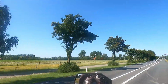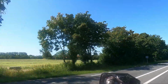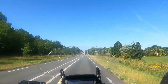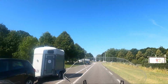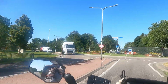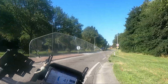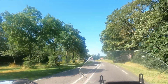But first, this moment, beautiful weather, beautiful ride on a beautiful bike, and beautiful persons on this bike, riding to Zelhem to try the new Transalp. Good. I hope you can enjoy this as well.